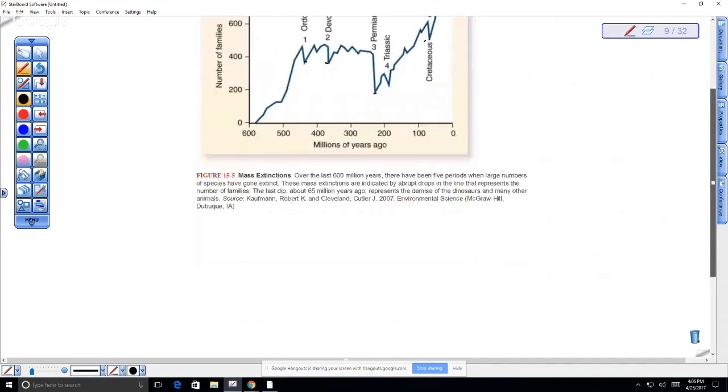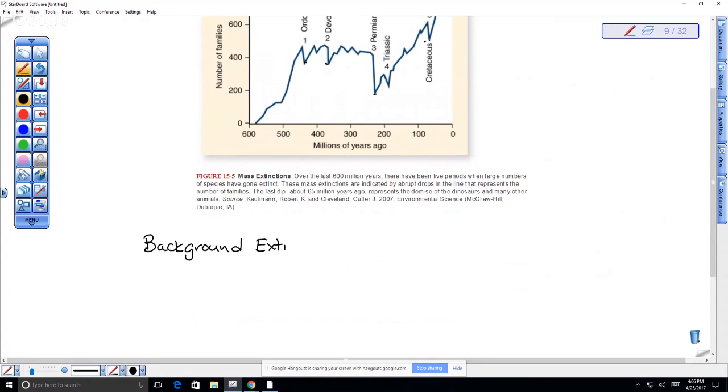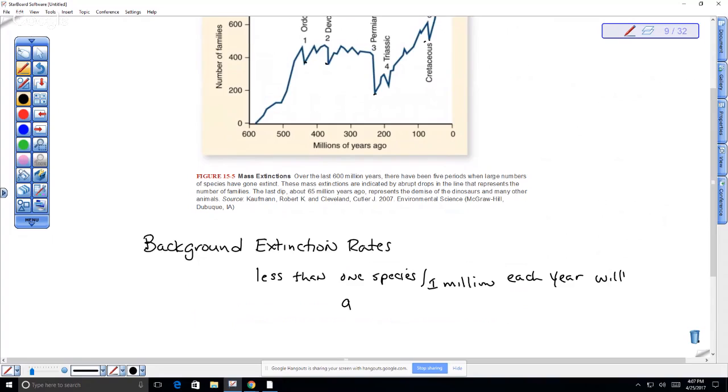Okay. So we can talk also about background extinction rates. So these are the slow going ones rather than the mass extinction. And so we can estimate how many species will go extinct in a given year. And so they think that there's less than one species per 1 million each year that will go extinct. So that's the normal rate of extinction. And so we know that species go extinct. They have gone extinct prior to humans even being present on the planet.